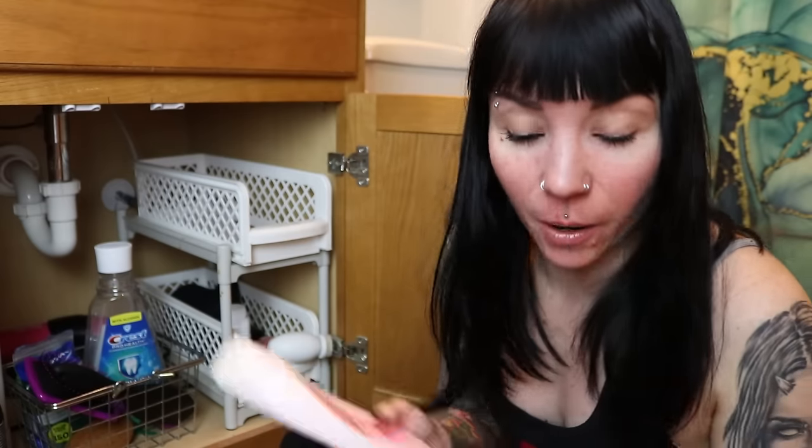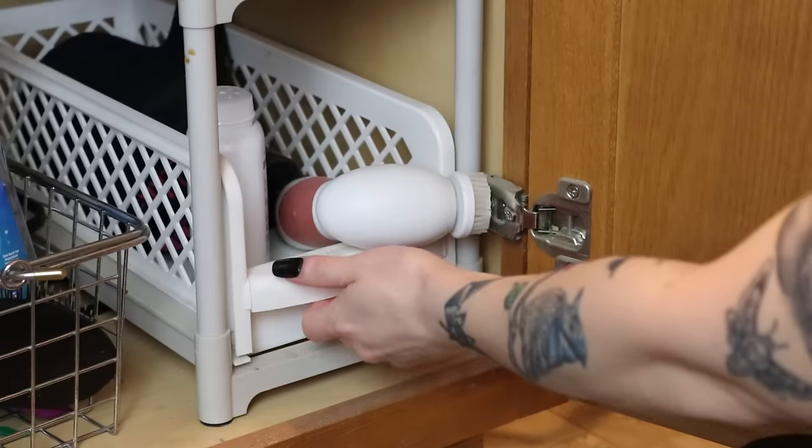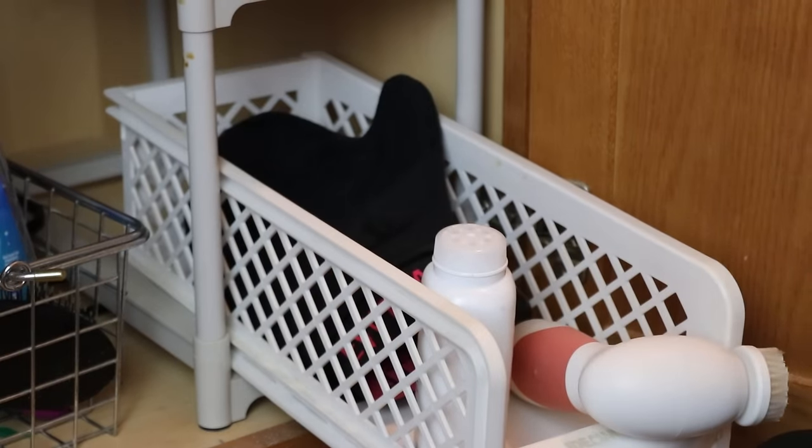Now we have my baby lotion for my face. We have my tattoo lotion and we have two of my favorite Bath & Body Works lotions. So we got that. So we're just gonna put those off to the side for now. Now let's move down to the bottom drawer down here. All right, so let's see. Okay, so we don't have very much in here.